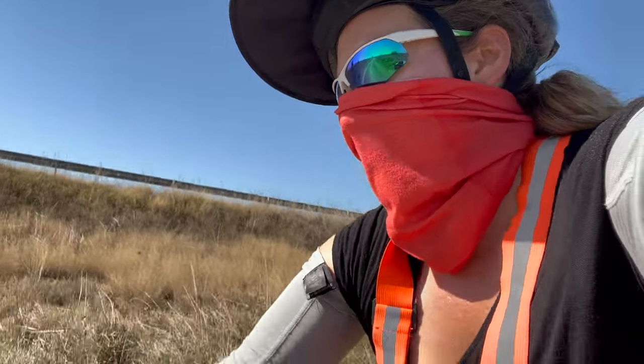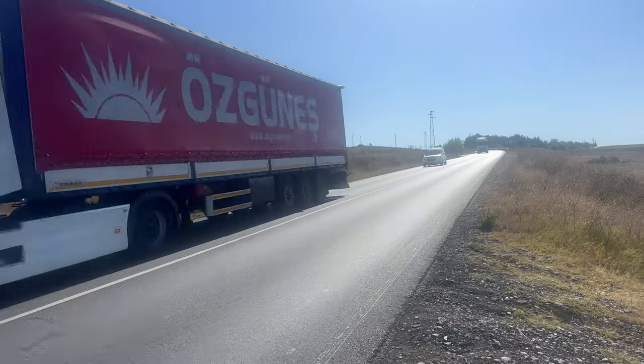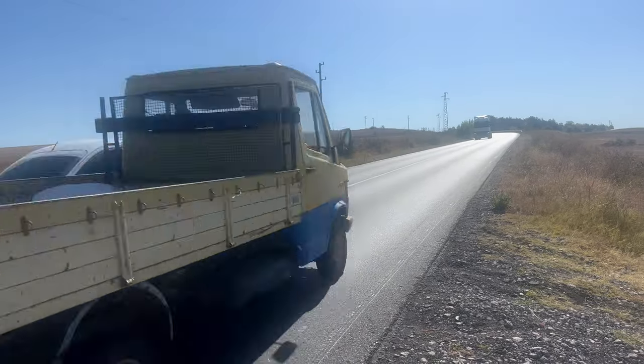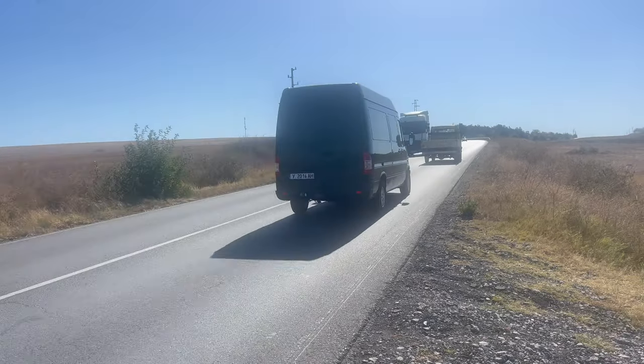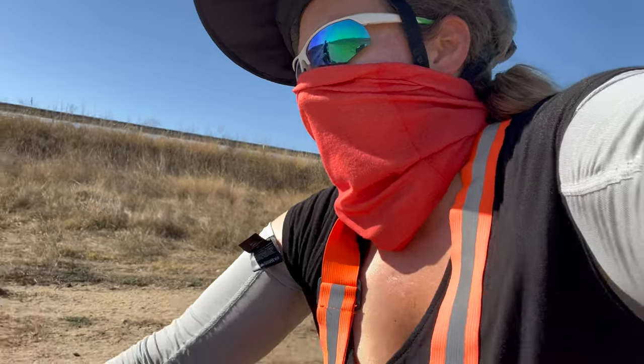All right, guys, today's been slightly terrifying. There's been a lot of highway. We keep taking these side dirt roads because the trucks do not give you enough room. I literally had one within like 3 inches of me. It's gonna take us a lot longer to get to the border because I refuse to bike on the road, even if I have to take sand like I'm in right now. Look at this sand.